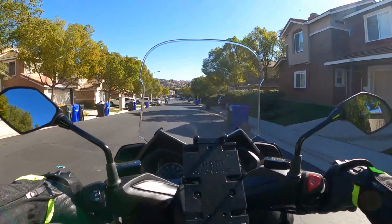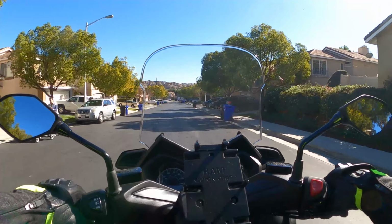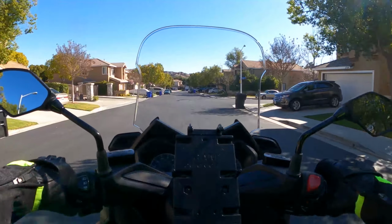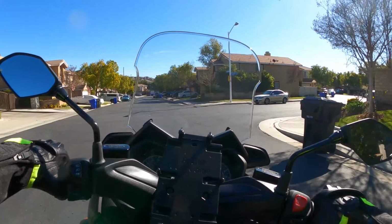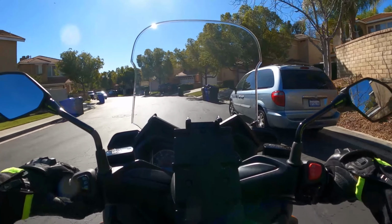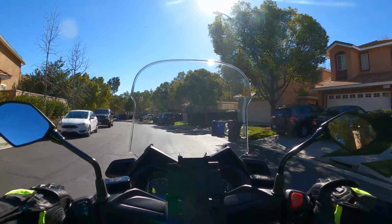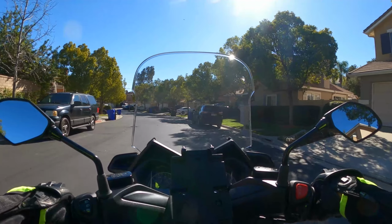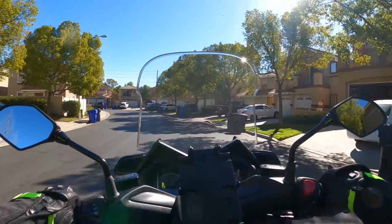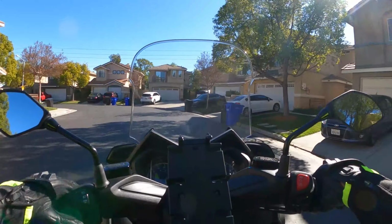Just want to get my comfort level higher and higher, and then make sure that I'm doing everything right. I look for vehicles here and then make the turn. I did order some cones as well. As I feel more comfortable, I'll get out to a parking lot and then I'll do some cone training there. I'll do some starts and stops.